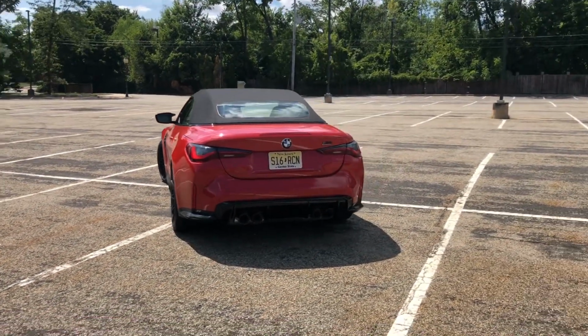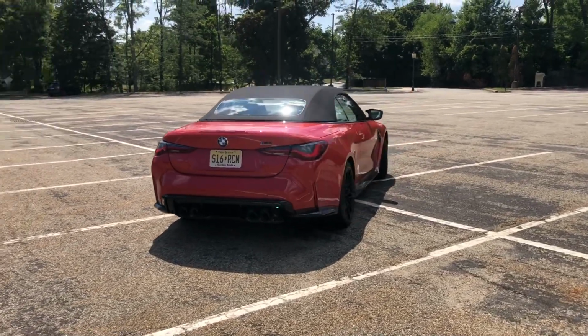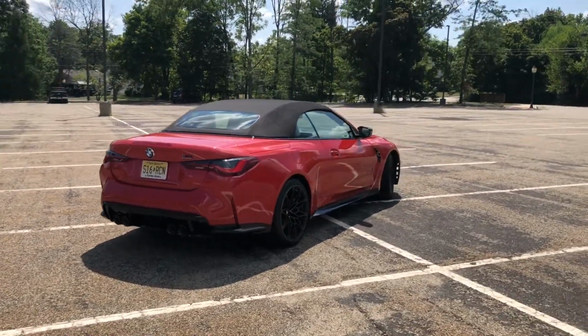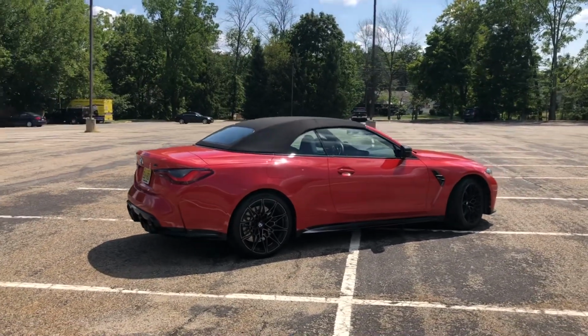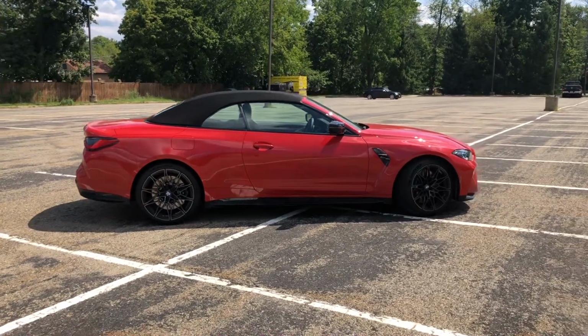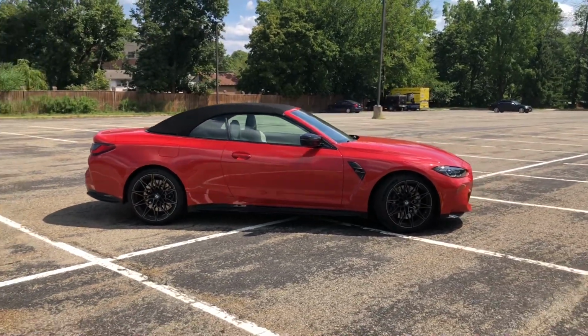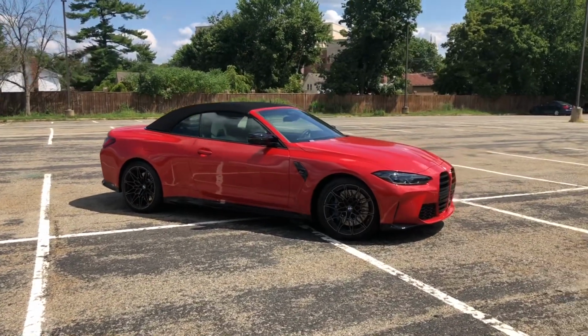Question number 1 of the interview section is, what is my favorite feature about the M4? That'd have to be the throttle response and power beneath the hood. Question number 2 of the interview section is, what is my least favorite feature of the M4? That would probably be the overall size of the car. Yes, it's got plenty of power and it's fun to drive, but it just feels like a boat when you're behind the wheel of this thing. It feels much more like a sedan than a coupe.